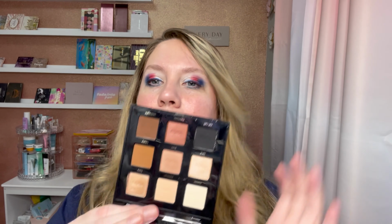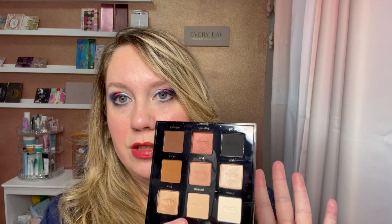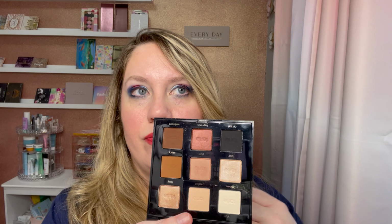And then to round out the bottom and middle half, I have the Man-Eater Tarte palette. This one doesn't have a specific name other than Man-Eater. And I like Tarte's matte formula. I don't love their shimmers as much, although I will say their shimmer formula is definitely more understated.